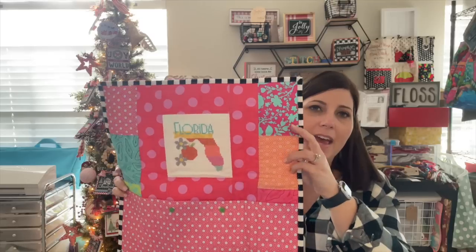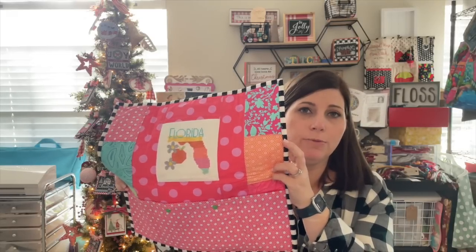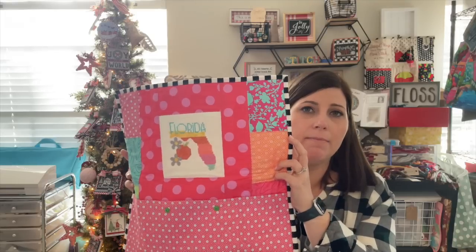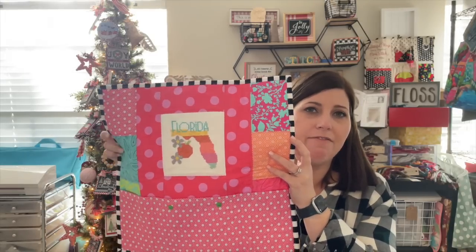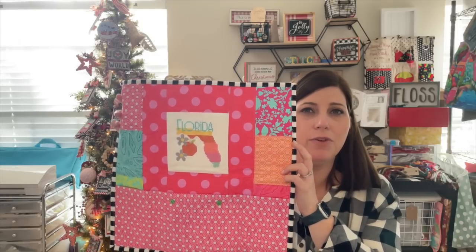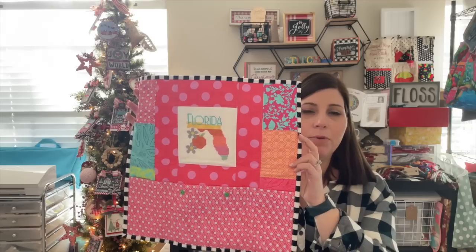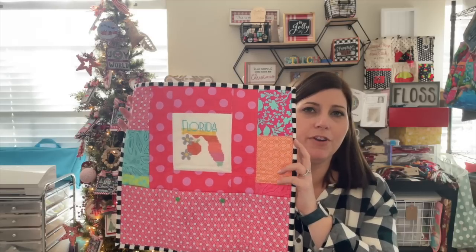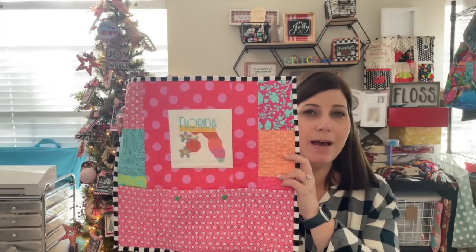I have a written tutorial on the measurements for this on my blog, which is sweetwaterstitcher.com. I also have a video tutorial on my YouTube, and I will link that here if you are interested in watching that. So I wanted to pull this out again for if you're planning to go to a retreat and you want or need a stitching mat, or if you are looking for a stitchy gift.